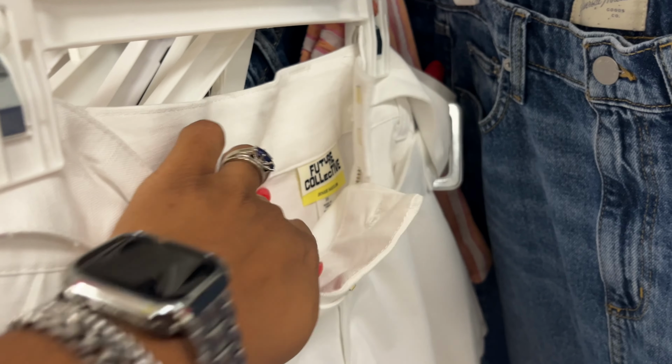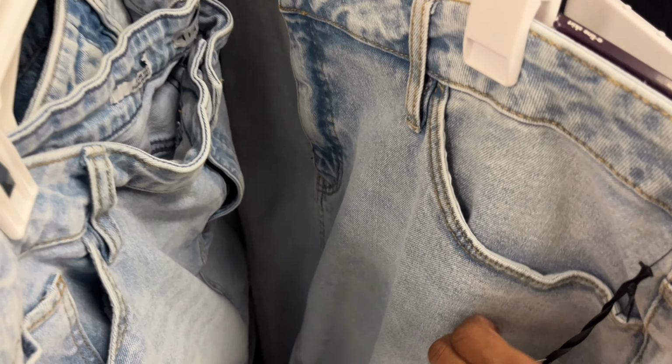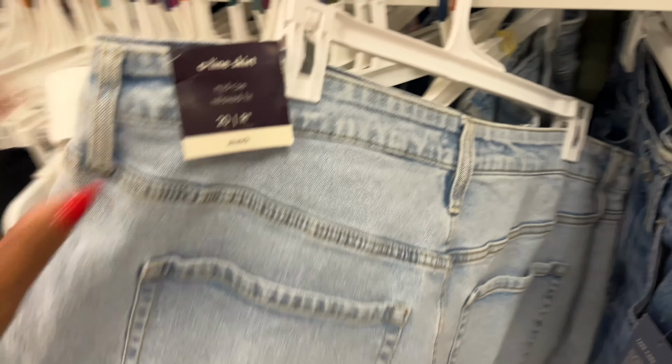These are Future Collective. These are 22. These are the same ones that I just picked up for $8.40. Yeah, that's a good deal. I feel like that, and I wasn't expecting to buy another pair of doggone jeans. You know what? I need to try the 20, actually. I'm gonna put that in there.